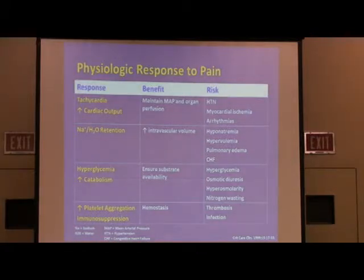So pain actually causes a physiologic response, which has good and bad things. Your body, in response to pain, increases its heart rate, which therefore increases cardiac output. That's to maintain your blood pressure and organ perfusion. But the risk is that in our hypertensive patients it leads to myocardial ischemia, and then can lead to life-threatening arrhythmias, which are commonly seen in patients who are very, very agitated. You have sodium and water retention. This increases your intravascular volume, again maintaining MAP and organ perfusion. But the downside is hypernatremia, hypervolemia, pulmonary edema, and just heart failure.